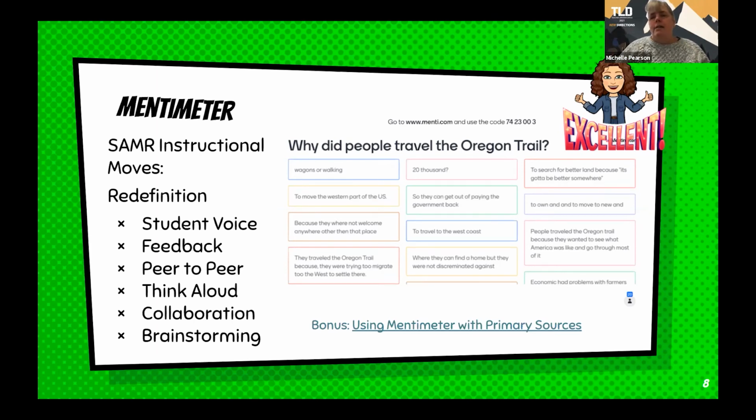It provides a way for them to give student voice, peer-to-peer feedback. It's basically a back channel. You can see here that we used it as a back channel when we were discussing the Oregon Trail. So we've given you some ways to use Mentimeter as introductory activities or hooks in the classroom, in between classes or at the start of your class, and some ideas to use throughout your instruction.